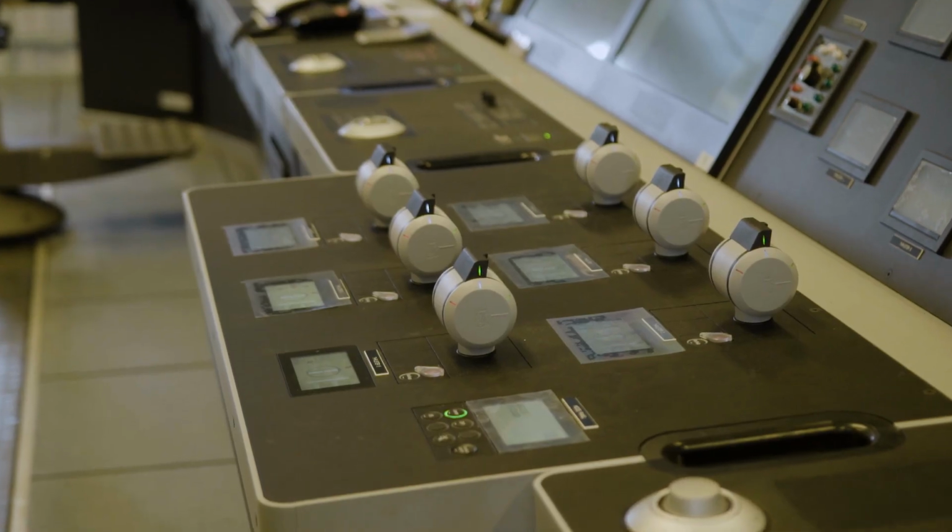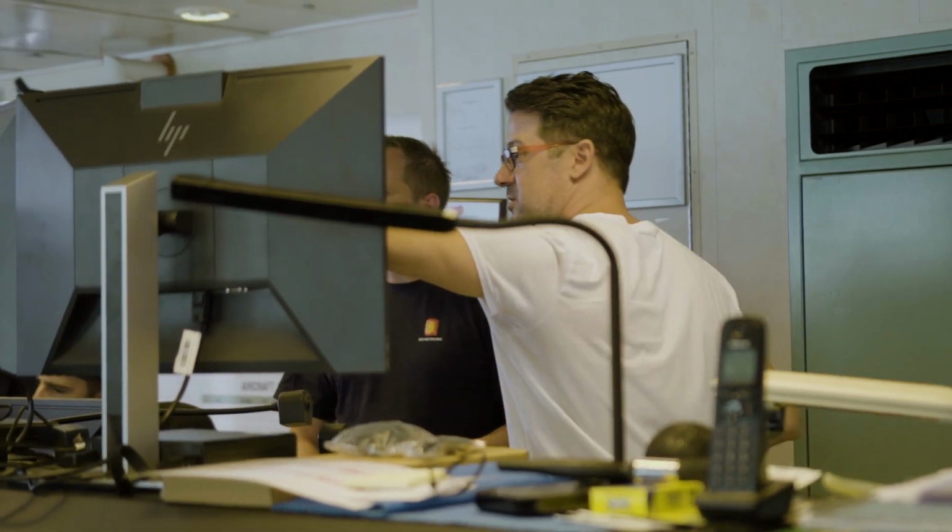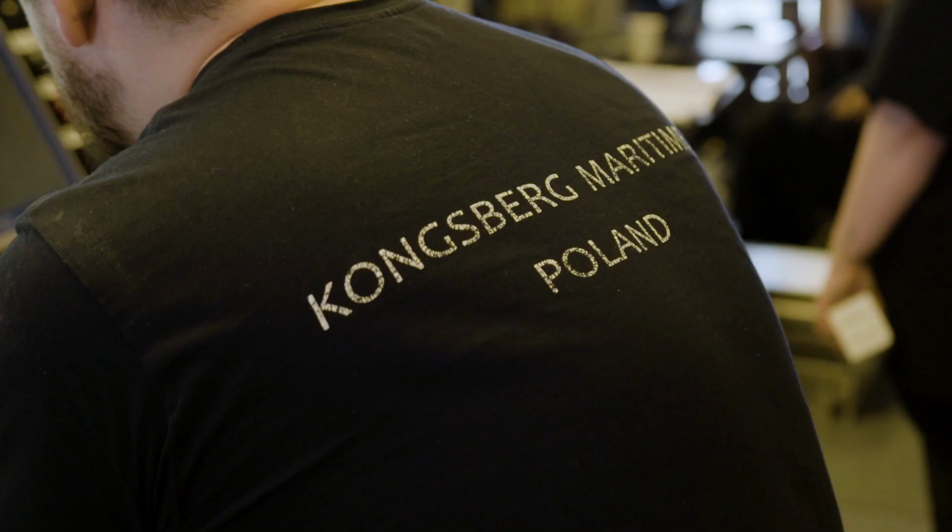All of our bridge systems have been taken apart, rebuilt. A whole new thruster control system as well has been put in place. The systems that we're upgrading will help with the control, and they will also ultimately have a knock-on effect to positive reduction in our emissions.